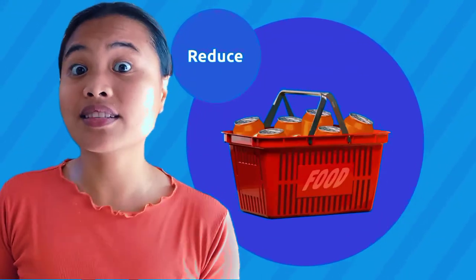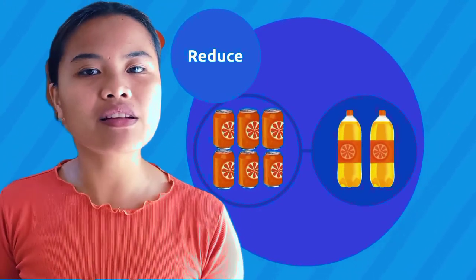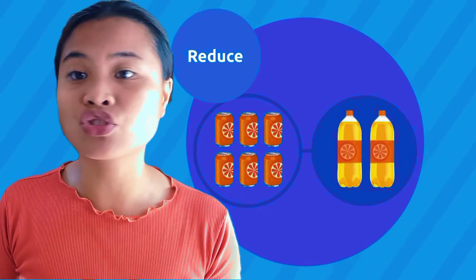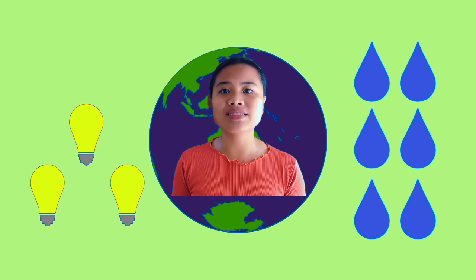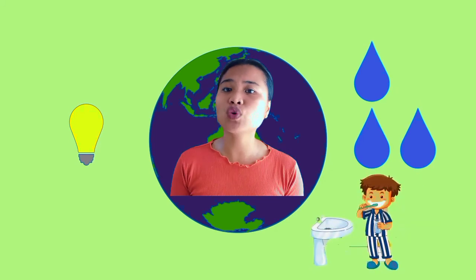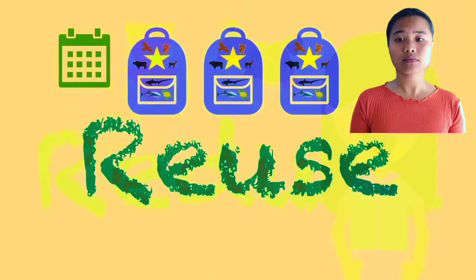For example, when going to a market, instead of buying small cans of drinks, buy big bottles of the same product, generating less waste. We should consume less electricity and water. When you're not using the lights, turn them off. When no one is in the room, turn off the air conditioning. When brushing your teeth, turn off the water. Reduce your use of power and water.